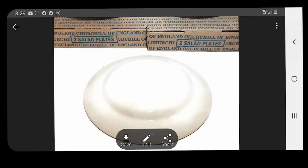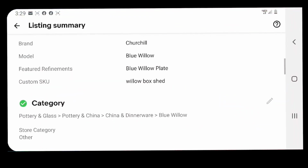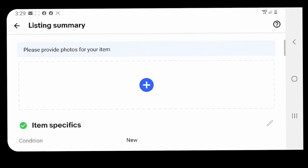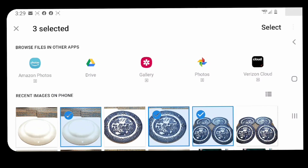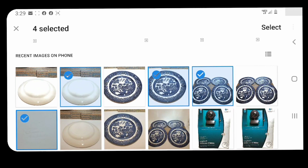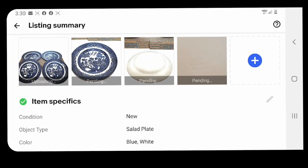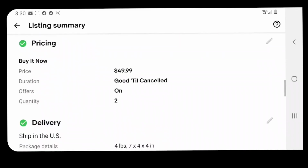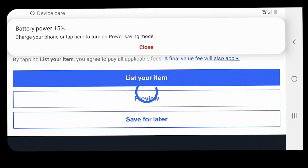And now we will go back to eBay and add our photos. I don't know why they show up double here, but they do. So we will select those. And then we will go ahead and list our item. And that is it. And my phone is dying, as you guys can see. So we're going to stop here.